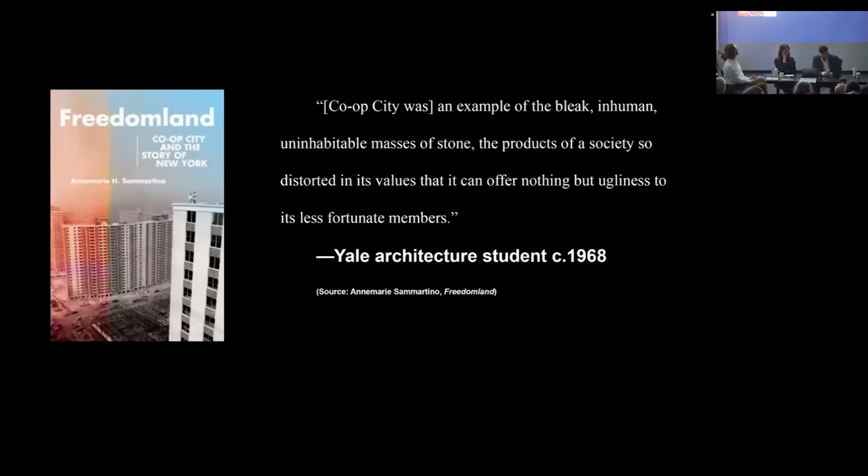This is from a Yale architecture student in 1968 after seeing Co-op City firsthand. He said, Co-op City was an example of the bleak, inhuman, uninhabitable masses of stone, the products of society so distorted in its values that it can offer nothing but ugliness to its less fortunate members. Ooh.